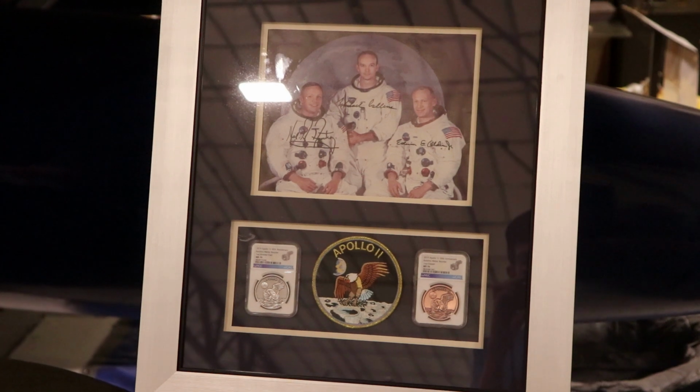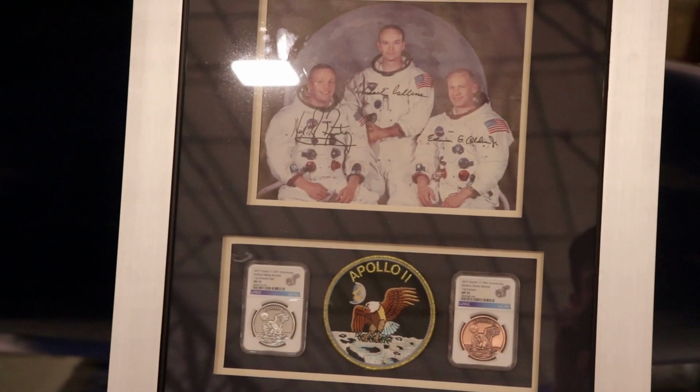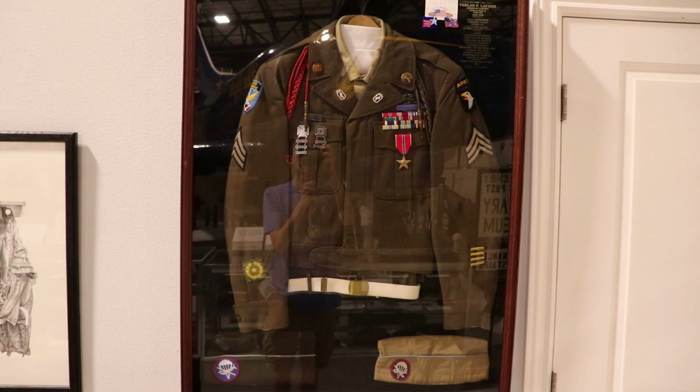More Apollo 11 autographs. That's the uniform of Screaming Eagle Verlin F. Lauder, a member of the 101st Airborne during World War II.